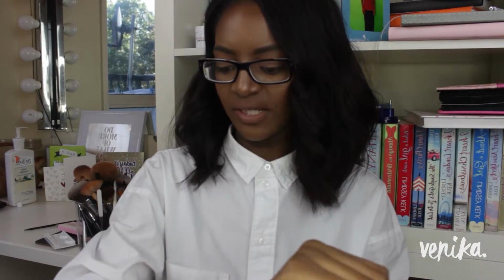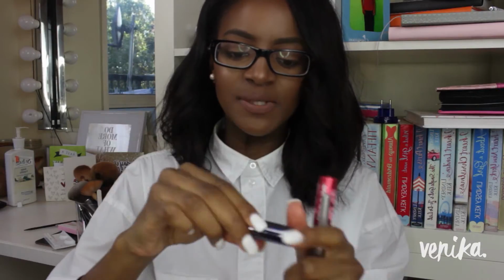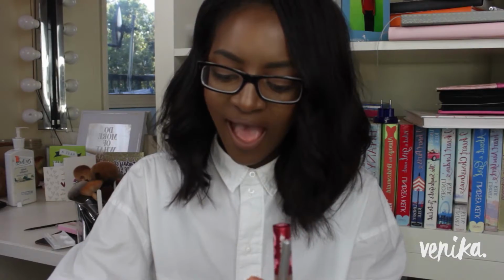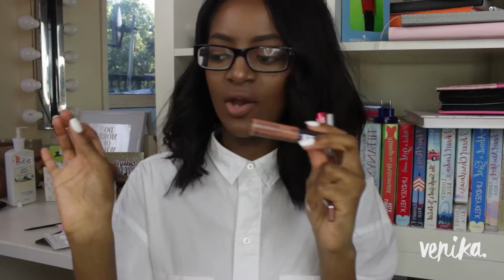As we slowly progress into the favorites, I don't really have much more space to swatch, but I have 3 more lip products, so I'm going to have to make this work. A gloss I've been obsessed with is NYX Peanut Brittle. I can't even describe how obsessed I am with this gloss. The perfect pinky brown gloss.